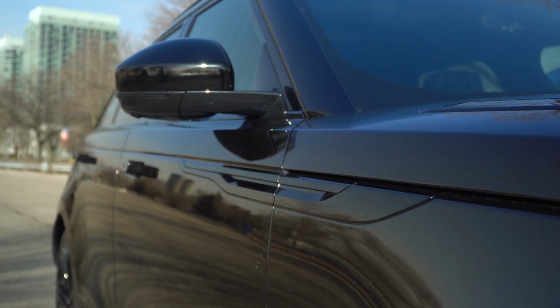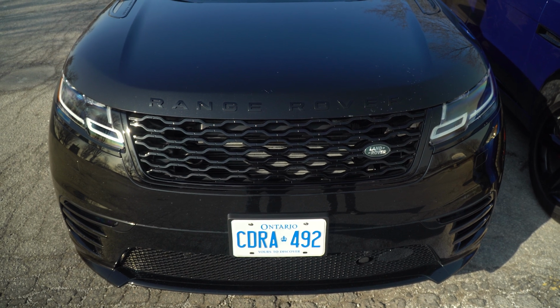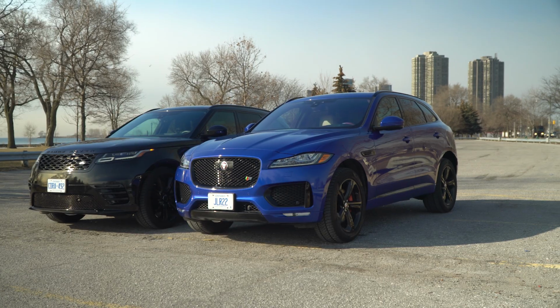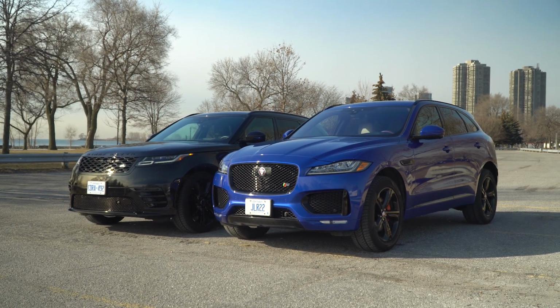The Velar looks menacing. It's just blacked out, looks aggressive, amazing. I actually love how that car looks. And the Jag looks a lot sportier without the chrome. I think the chrome makes it look more of an old person SUV. Yeah, fair enough. This is definitely not an old person SUV, but I think it's the more old person friendly SUV. And that's because of the infotainment, which we'll touch on later.